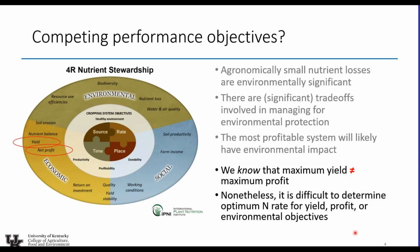Nonetheless, it's really just hand waving to talk about what is the optimum rate for yield, for profit, or to protect the environment. Because at the beginning of the season, it is difficult, if not impossible, to determine what the optimum rate actually is for any one of these three performance objectives.